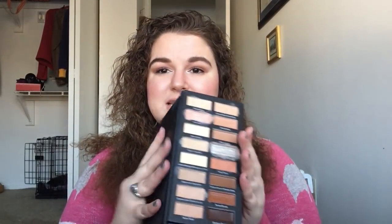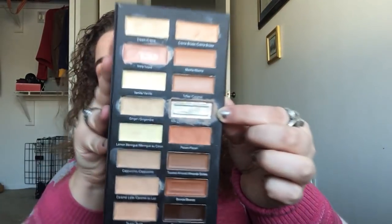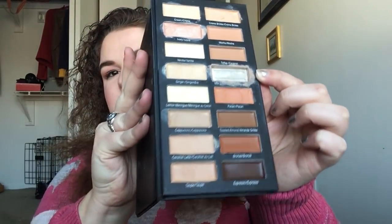For bronzer, my goal was 3. As of last time, I'd used up 0, but I have used up 1. This is the Measurable Difference Concealer Collection, and this shade was the shade Milk Chocolate. I used it as a cream bronzer, and as you can see, it is completely used up. So I used up 1 bronzer last year.